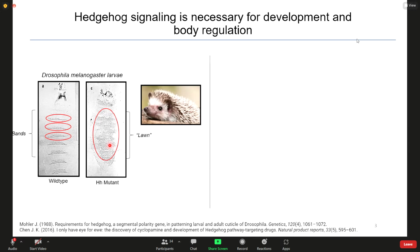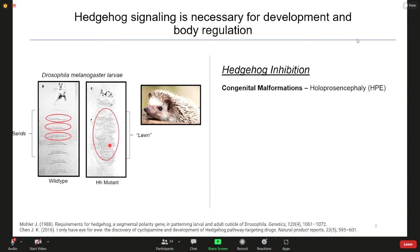Now, hedgehog signaling is important to study therapeutically as it's been linked to a number of disease states. When the signaling pathway is inhibited, typically congenital malformations can form, most of which, or the most studied at least, being holoprosencephaly, which is hallmarked by a failure of the body to develop proper symmetry.